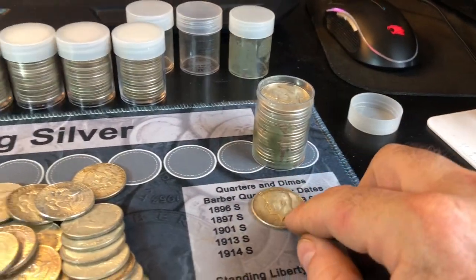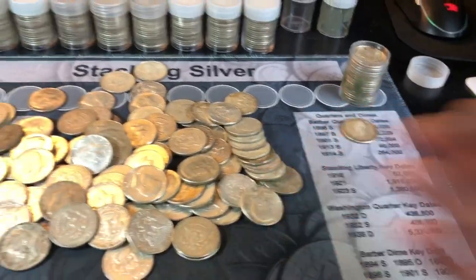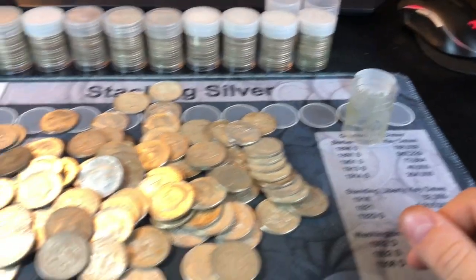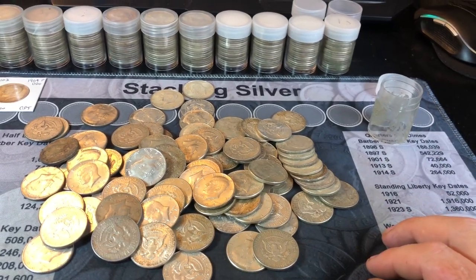First DDO found, 199 coins in. We'll keep at it. I'll bring it back in if I find another one. Now we're cooking. Literally 2 coins later, I have found the creme de la creme of the 64D Kennedy DDOs.